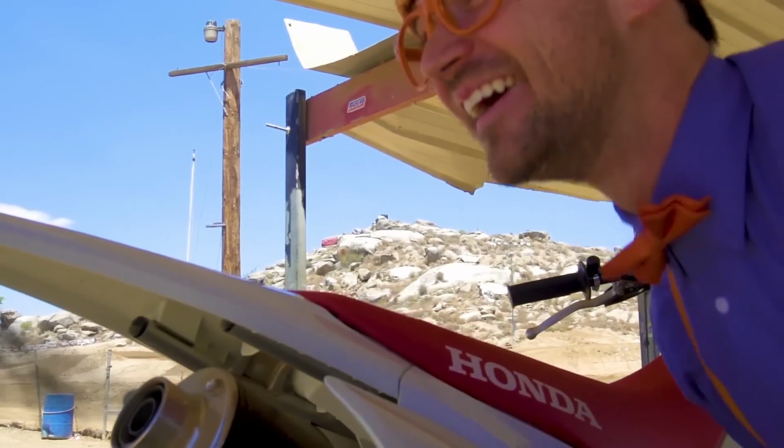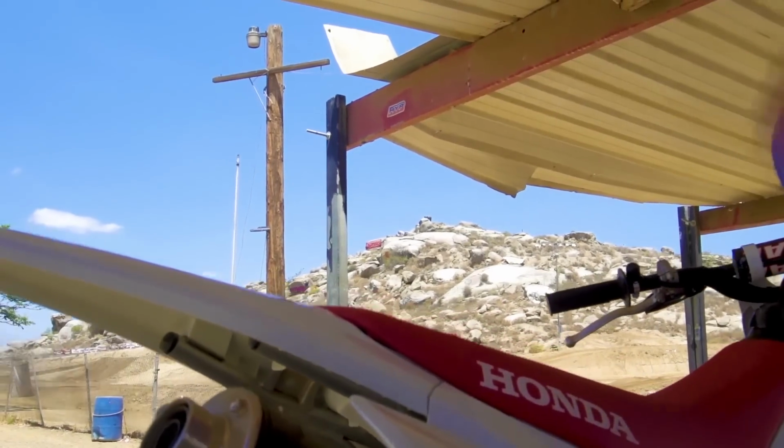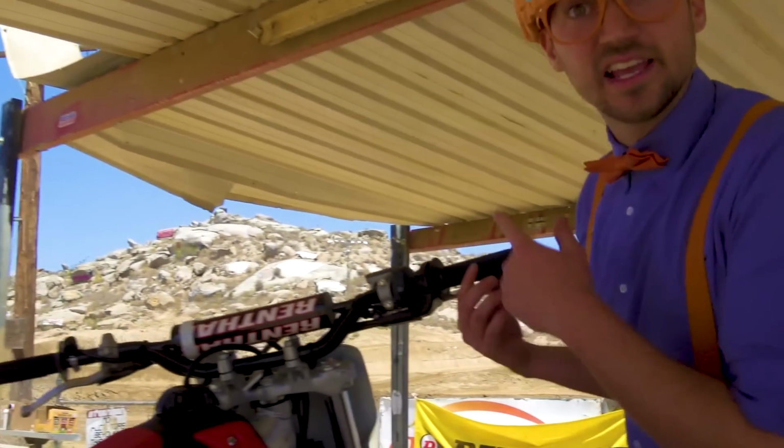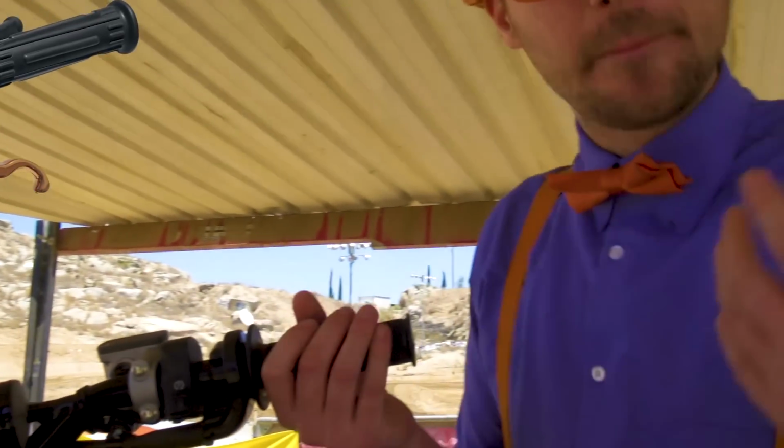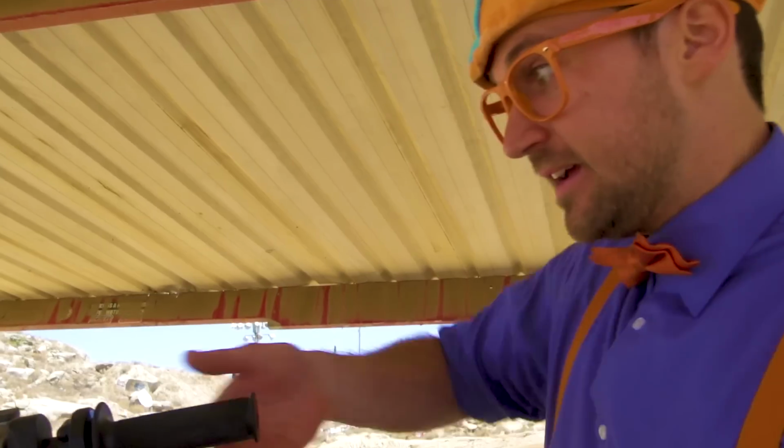Whoa! All right, come here. This is the throttle. When you turn this, this is what provides all the power to the engine because fuel goes into the engine. Listen.